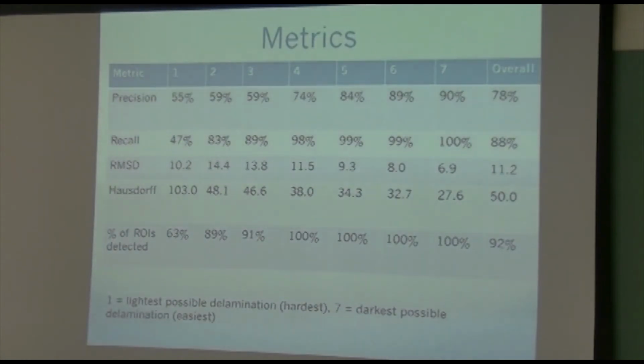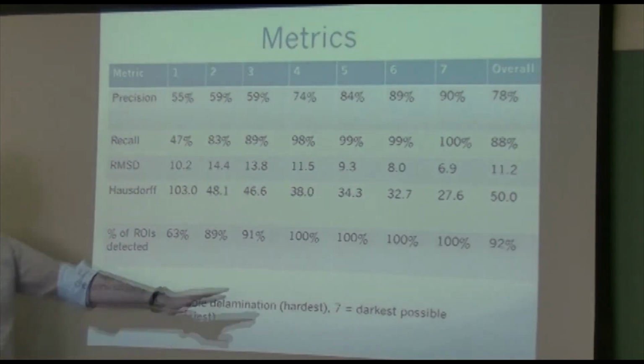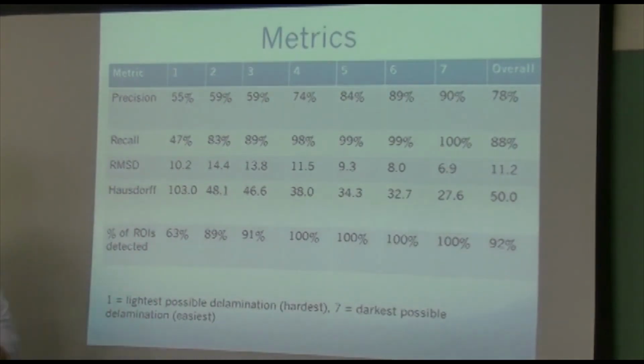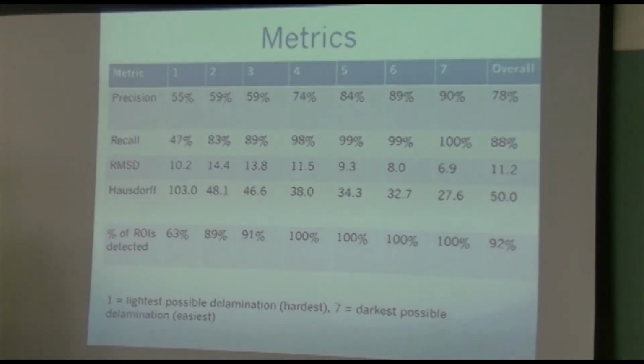And here's what the metrics look like for the 7 different levels of intensity. And you can see, our average precision was 78%. That means that of the pixels we identified as anomalous, 78% of those actually were anomalous. 88% average recall means that basically of the actual anomaly, we identified 88% of the pixels correctly. The border of what we identified versus the true border varied by only about 11 pixels on average. And we were basically never more than about 50 pixels off, which is pretty good. Most of these anomalies are maybe somewhere between 100 and 300 pixels wide, or bigger.